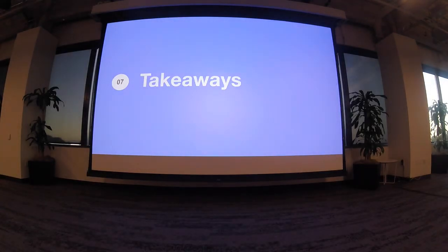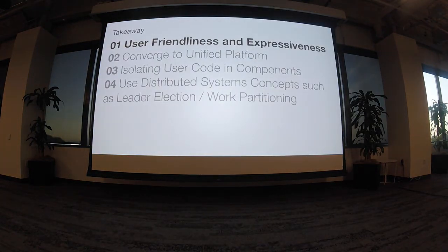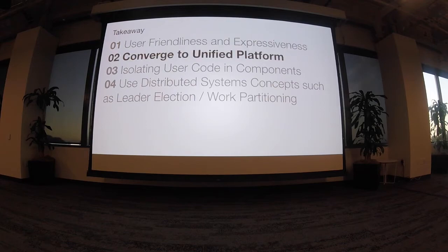So now I'll go through some takeaways. First is the importance of user-friendliness and expressiveness. This was apparent when we chose a system: make sure that the system is approachable to many types of users and has a nice maintenance UI and management capabilities. Next is the importance of converging to a unified platform. This helped our team not to have to manage all these overlapping systems and focus on a single product, and it's also easier for users to use.